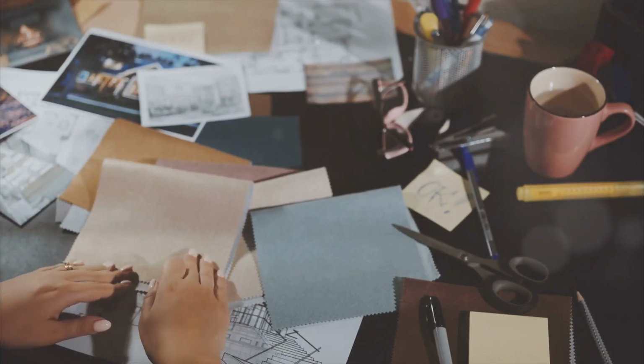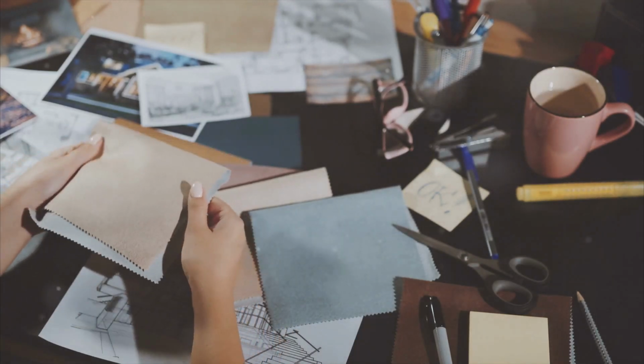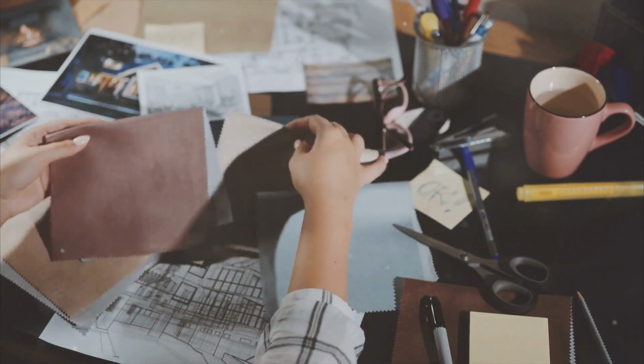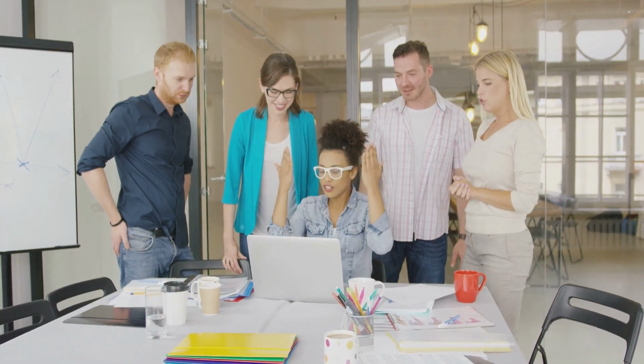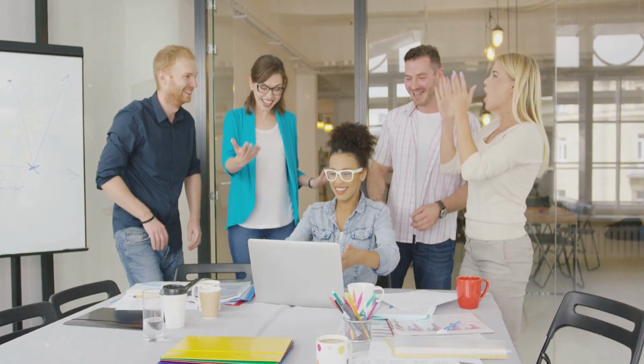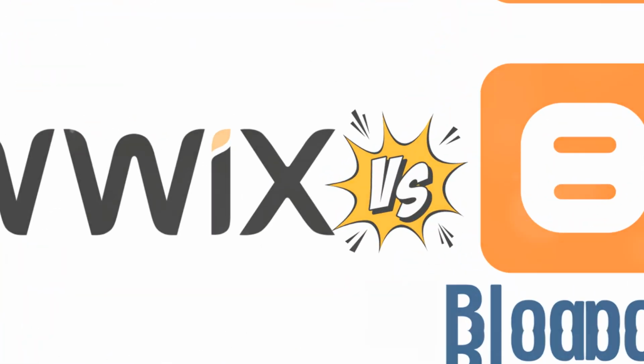This essay will compare Wix and Blogger, highlighting their strengths and weaknesses to help you decide which platform is right for you. Whether you're a seasoned entrepreneur or just starting, this guide will provide valuable insights to help you make an informed decision. Let's dive in.